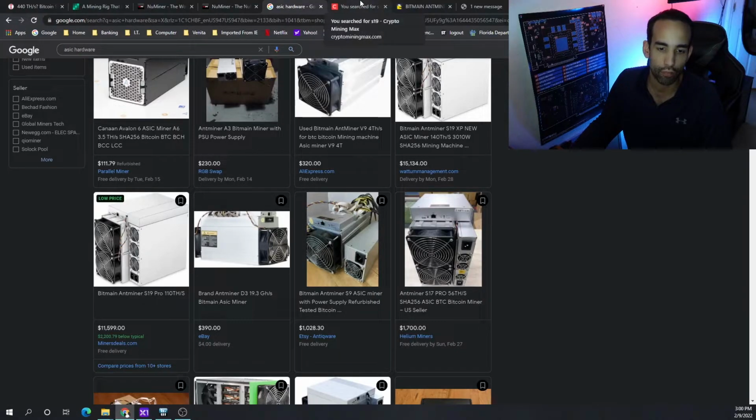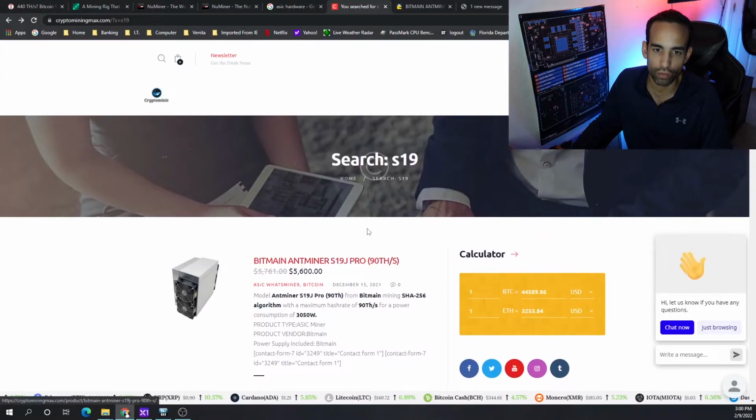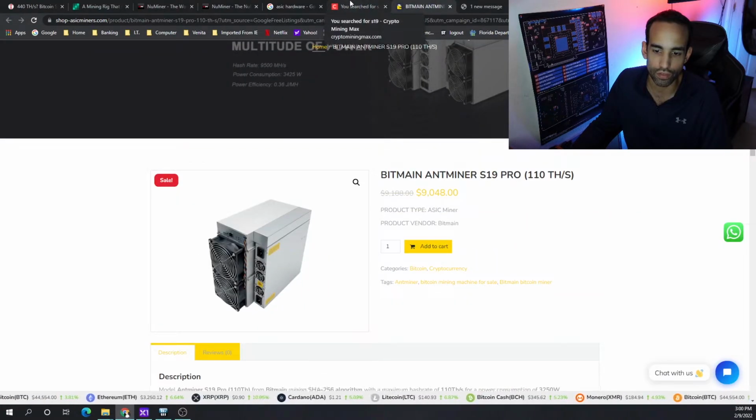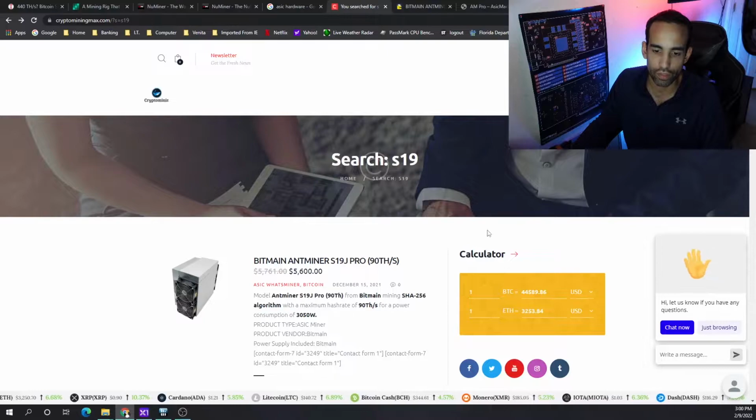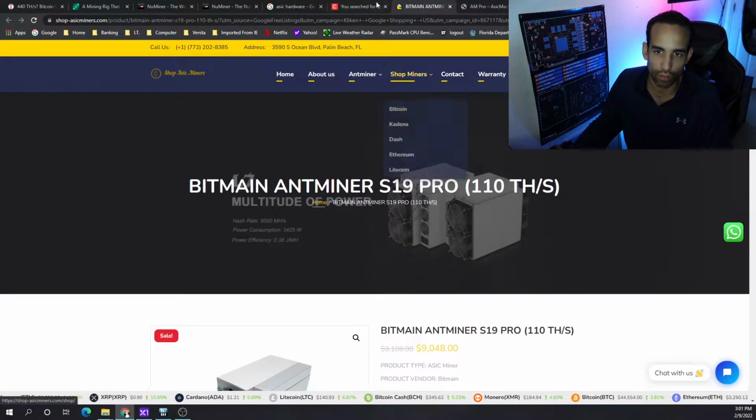Very interestingly, I found these two websites right here where we could see some S19J Pros. And if we look at the websites, they look very eerily similar. Look at the bottom where we have the various tickers going across. We've got the chat. They're just basically the same template, to me, is what it very much looks like.